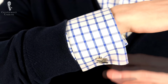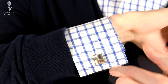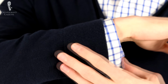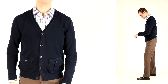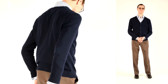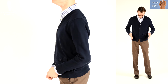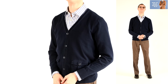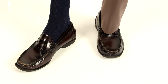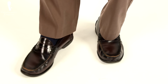With that said, I am wearing a pair of vintage cufflinks in silver that have a geometric pattern that complements the gingham of the shirt well. My plain brown trousers harmonize well with my sweater and my shirt, and on that note, you can take a look at our video on how to effectively wear and pair brown and blue here. My socks are also in a dark blue to harmonize with the sweater and shirt, and they feature a slight striped pattern in their weave.